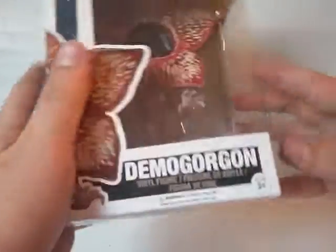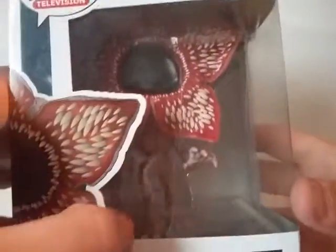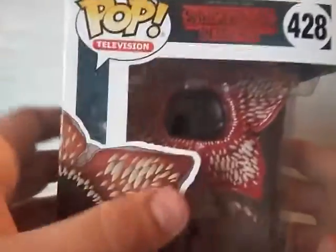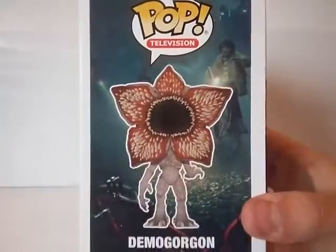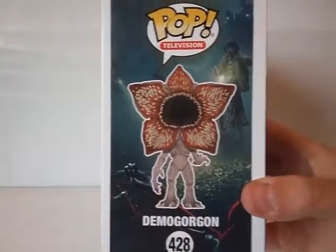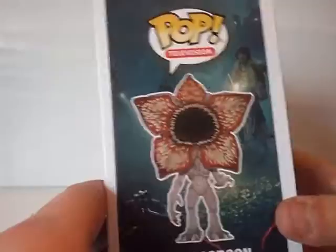So on the front of the packaging, you can see it says Funko Pop Demogorgon right there, and you can see nice artwork of the character right there on the side. Inside the packaging, you can see him in all of his glory. Then Funko Pop Television up there, Stranger Things, number 428. Wow, there's a lot of television pops. On the side, you can see the Demogorgon again right there. Then in the background, you can see the other characters from the show. I'm not familiar with their names. I know the kid that went missing was Will, but other than that, I can't really remember their names.